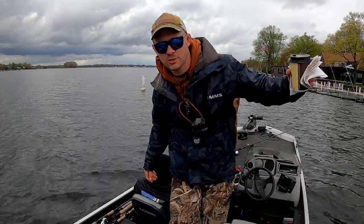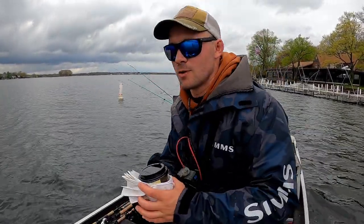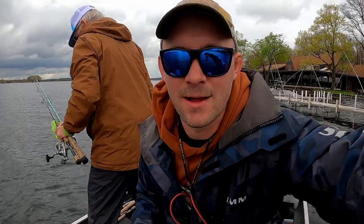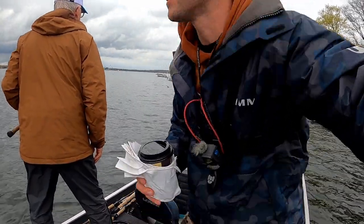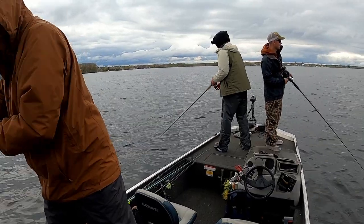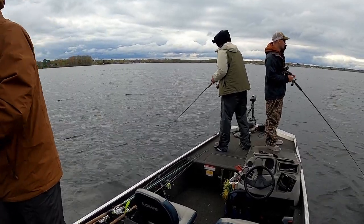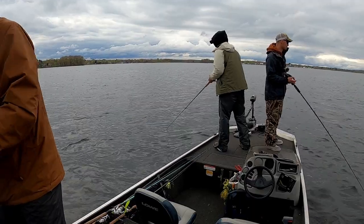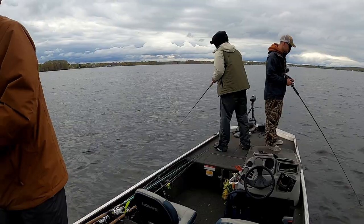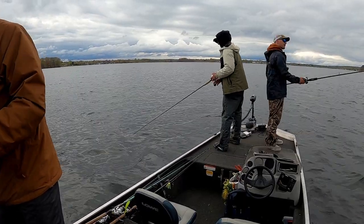Little update. We just finished lunch. We're up to 6 pike and 4 musky. We've got 4.5, 5 hours of daylight left. So we're back where we started, and we're gonna see if we can keep this bite going. Come on, baby. Come on. Let me get a little juice cannon.